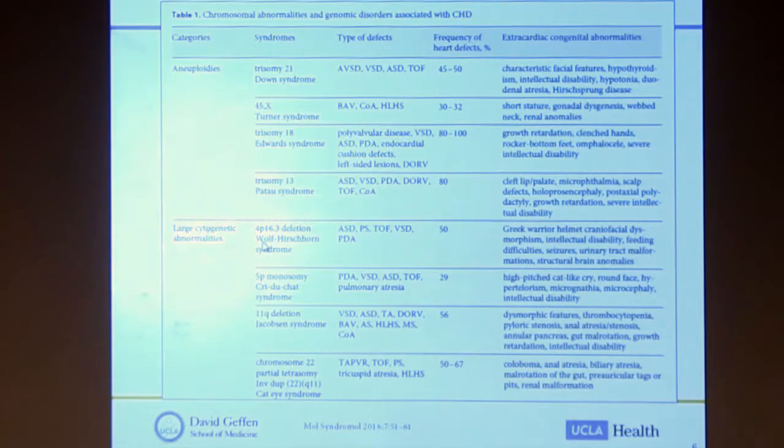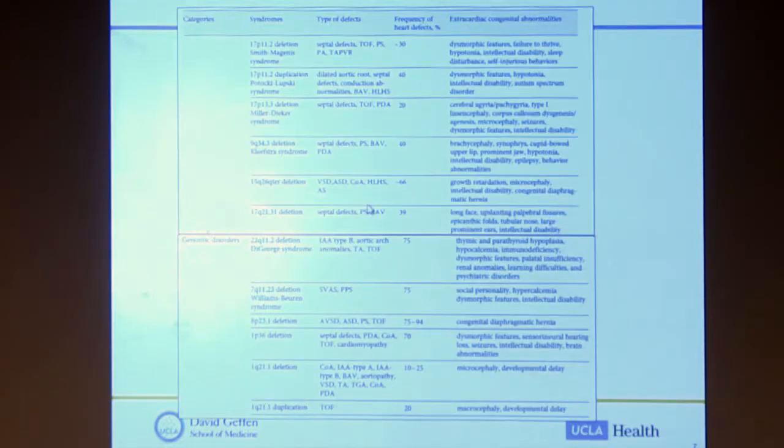We see Turner syndrome patients. There are large cytogenetic abnormalities that can cause certain deletions or duplications that have also been implicated in a variety of congenital cardiac conditions. There's a variety of genomic disorders that have also been implicated in congenital heart disease. Take, for example, the 22q11 deletion, DiGeorge syndrome. We see a lot of that. 75% of these patients will have some form of congenital cardiac defect, conotruncal abnormalities typically.